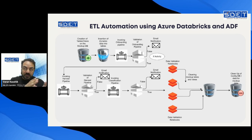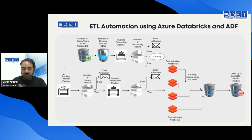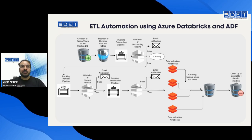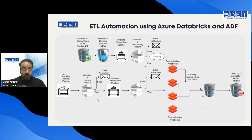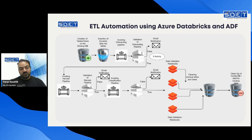Then if you see here, invoking the harvest layer pipeline, validation of the harvest layer pipeline. The output of this pipeline is all the 1,000 views as Parquet files, and we check whether they are created in the blob storage location of the harvest layer. We are verifying that location, whether all the files are created with the latest modified date. If the count of the number of files does not match, or if the modified date is not updated, then in all those cases we were failing this activity and sending the email notification.